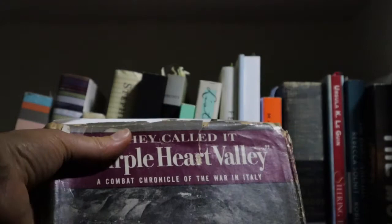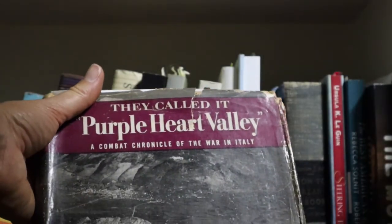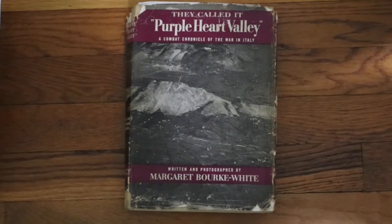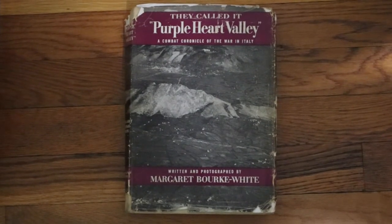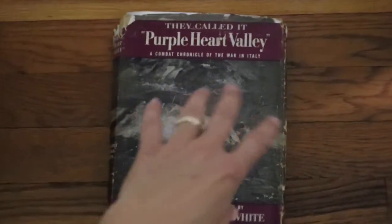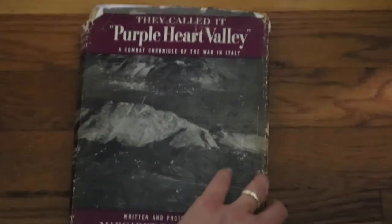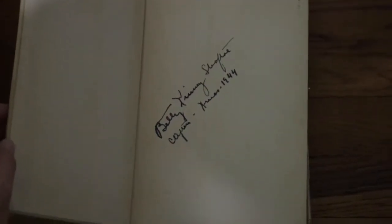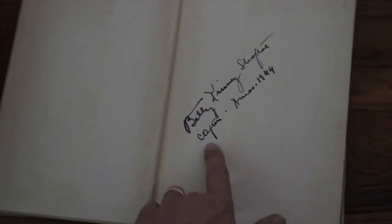They called it Purple Heart Valley, a combat chronicle of the war in Italy. So you can see this has its original dust jacket, and it's not in the greatest condition, but I did read this book in this copy because I was just so interested in it, and it's hard to find. It's inscribed to someone. It says Christmas 1944. And I don't think this is inscribed by the author. I think it's inscribed by whoever gave it as a gift.